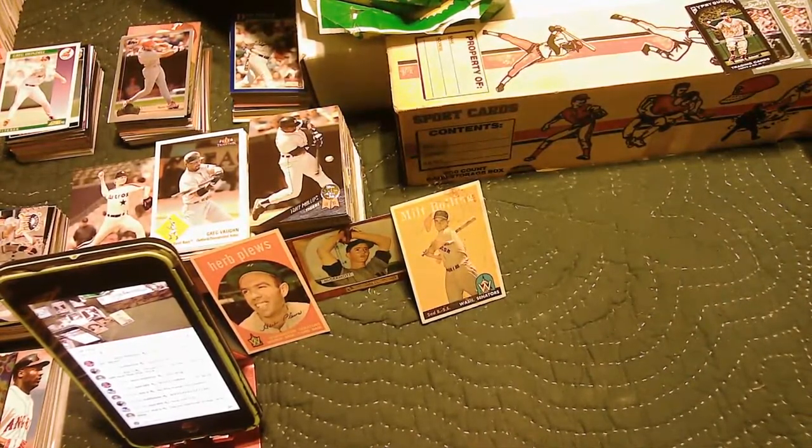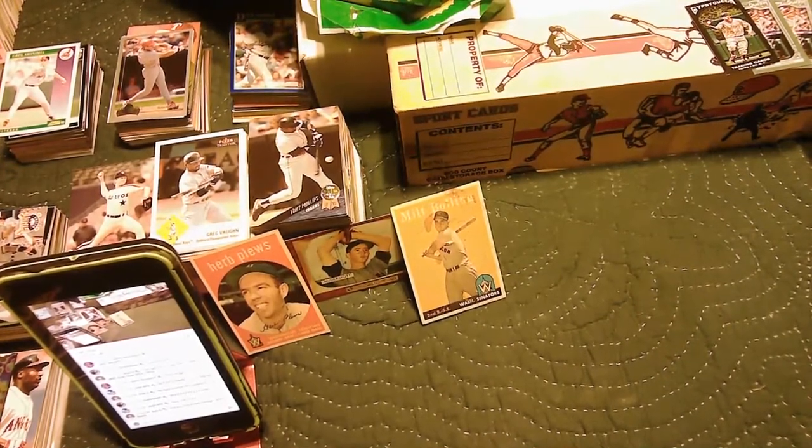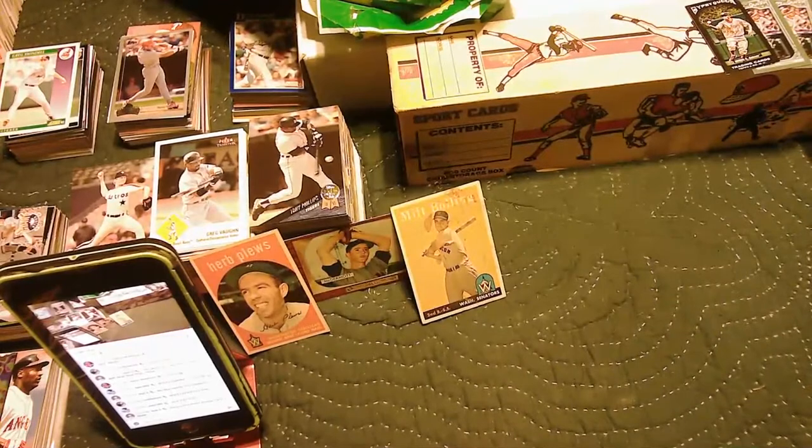No flea market this weekend. No, Rob, my wife is on lockdown. She had her COVID test and she's got surgery scheduled for Tuesday. So I couldn't risk going out and getting exposed and then exposing her. It's just the way it is.